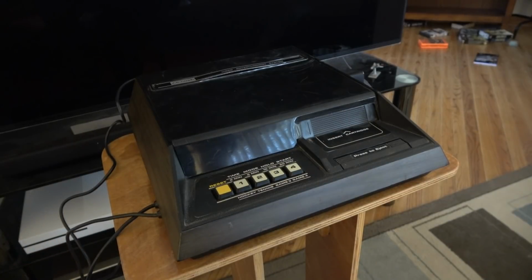This is the Fairchild Channel F video game console. This is from 1976. It is the first video game console to take cartridges. So yes, this predated the Atari 2600 by about a year. And yeah, it's kind of an interesting system. It actually uses bitmap graphics, which is pretty crazy considering how expensive RAM was back then.